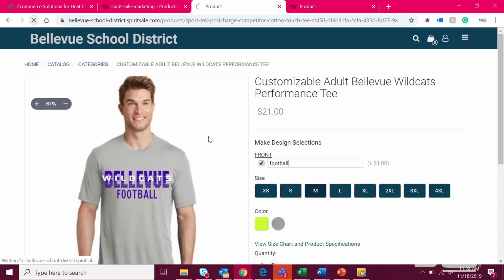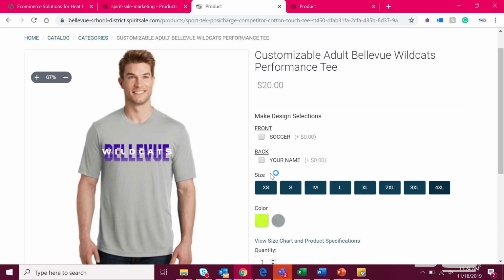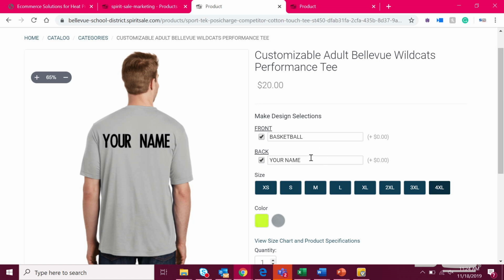All right, so all I have to do is refresh this, and then it'll take me to the back. It's going to show both of those design selections. So we have soccer for the front. If I want to change that to basketball, I can do that. And then if I want to go to the back and type in my name, let's say it's for Tyler, I can do that there. All right, so it's very easy to add personalization.